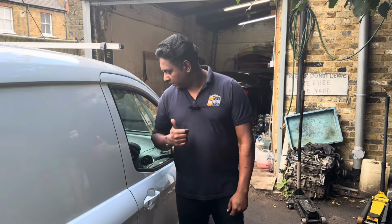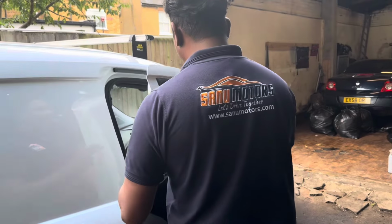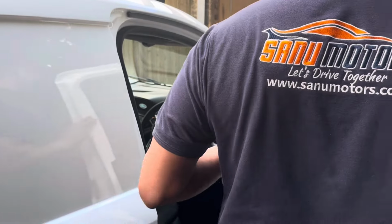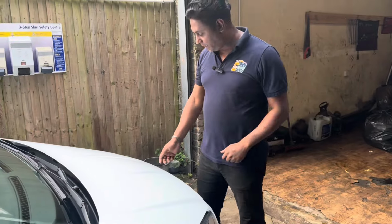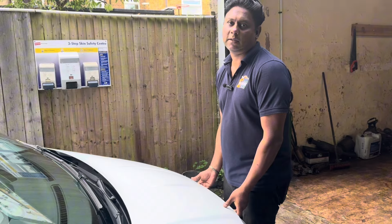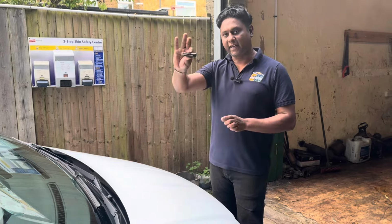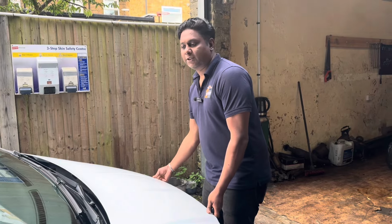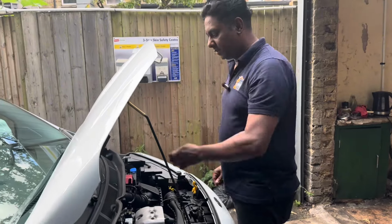So first of all, I'm going to jump in the car and check how the ignition works. But before that, I'm going to the engine bay. I can open the bonnet from here and make sure the vehicle has enough coolant and enough engine oil, because a car needs proper engine oil to start. I didn't touch anything inside, but before I check anything, I want to make sure this vehicle has enough coolant and enough engine oil.